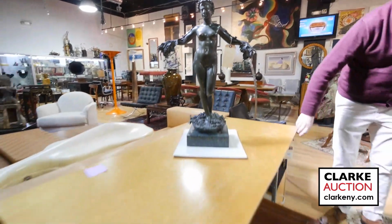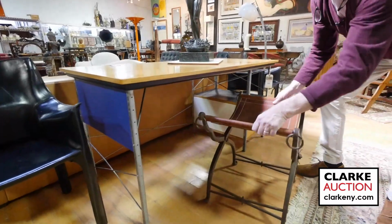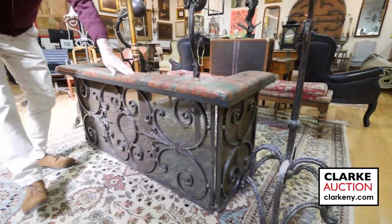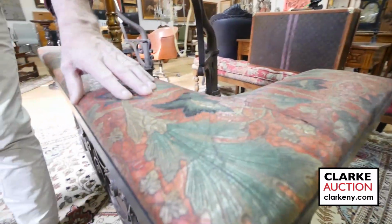Below it we have an Ames desk. Nice with the metal trim. This folds up. Nice 19th century heavy iron bench. Came from the same estate as, look at the iron here for this fireplace. And the etched leather, oh, really great. Nice period etched leather, hand painted.